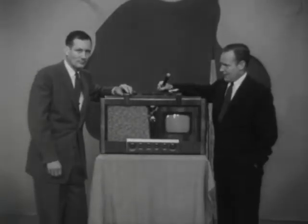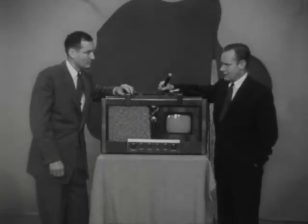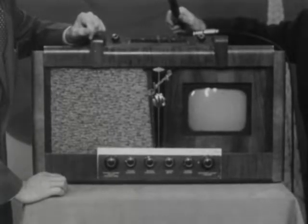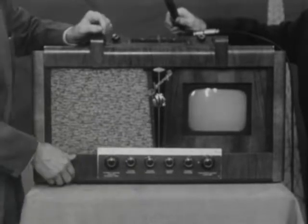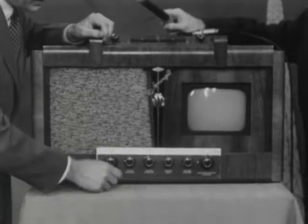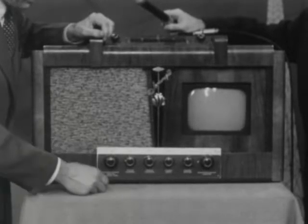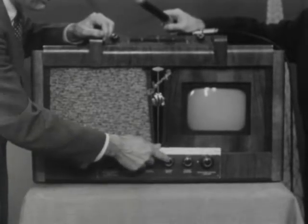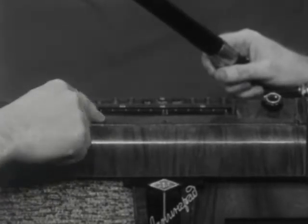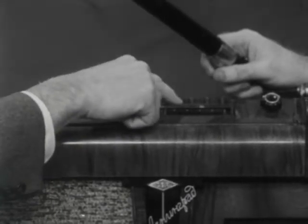Glad you've done it. With us in our studios is Mr. Arthur C. Omberg, Director of Research and Engineering for the Bendix Radio Division of the Bendix Aviation Corporation. Mr. Omberg, what are some of the features of the Leningrad T2? Well, as you can see, it's a table model set. It has a rather small tube, only an 8-inch tube, and actually the color of it is green, which is not very good by American standards. It has the conventional television controls in front. And up here, we have the standard broadcast, an FM, shortwave, and phonograph.